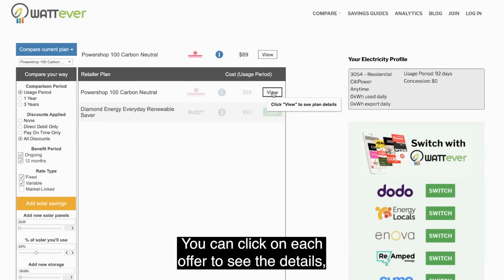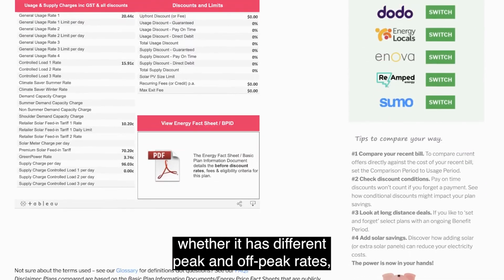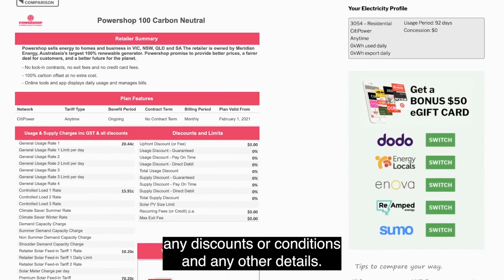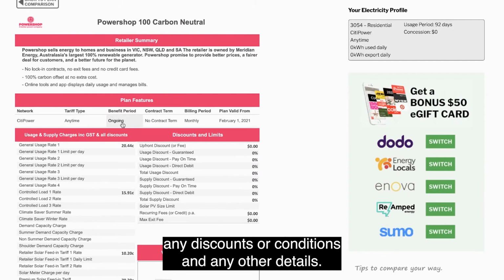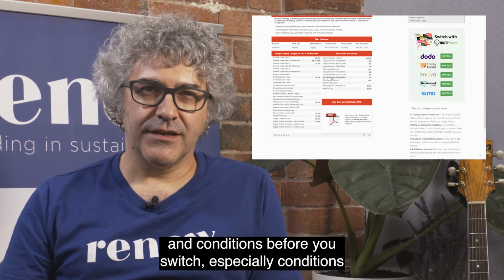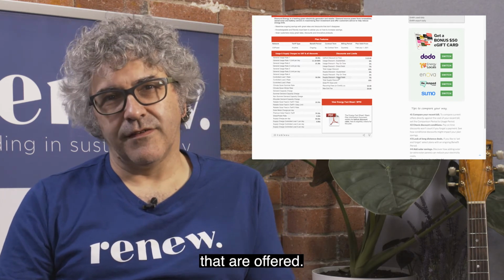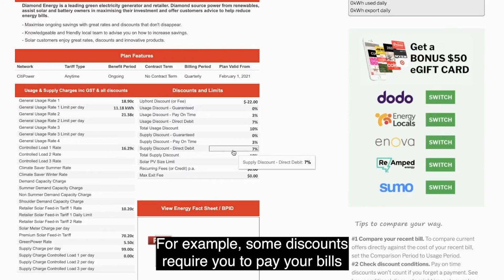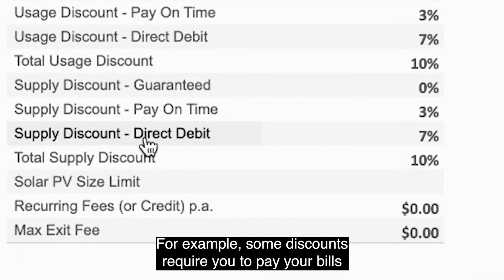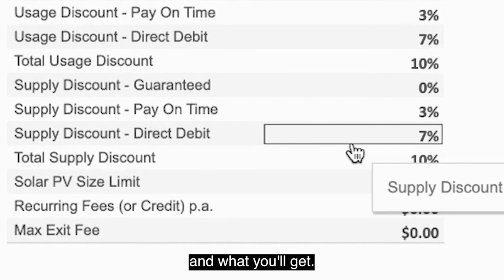You can click on each offer to see the details, whether it has different peak and off-peak rates, whether it includes an introductory deal, any discounts or conditions, and any other details. Do make sure you read through the terms and conditions before you switch, especially conditions you might need to meet to get any discounts that are offered. For example, some discounts require you to pay your bills by direct debit. Make sure you understand what's required and what you'll get.